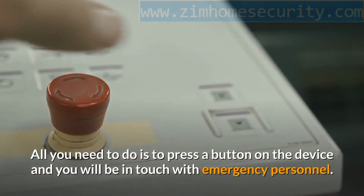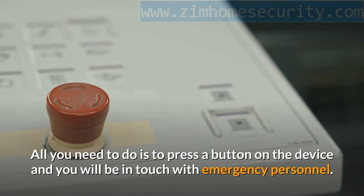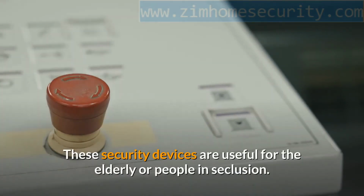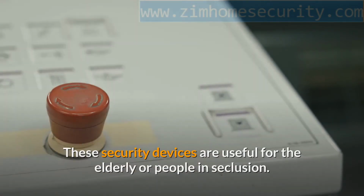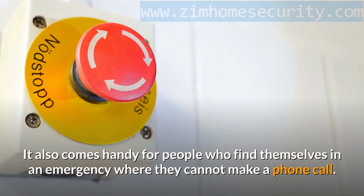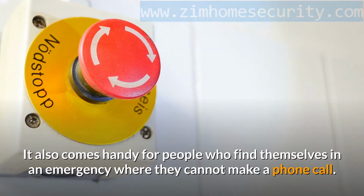All you need to do is to press a button on the device and you will be in touch with emergency personnel. These security devices are useful for the elderly or people in seclusion. They also come in handy for people who find themselves in an emergency where they cannot make a phone call.